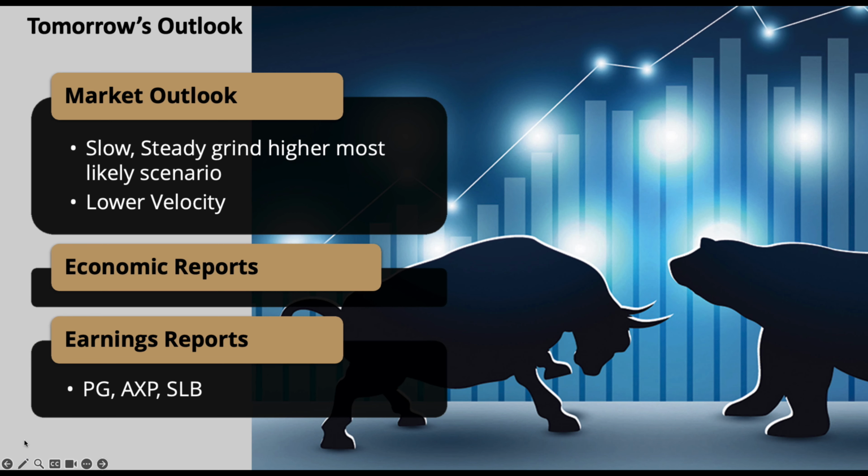So as far as the outlook goes, again, nothing really has changed. I think it's a slow, steady grind higher. Nothing is concerning for markets to panic or sell. We're going to go into the election, but I think markets are looking pretty strong, pretty steady going into it. So the key here is lower velocity probably for the next couple of weeks, where volatility is just low and we're just slowly grinding higher. That's the kind of price action we're getting here.